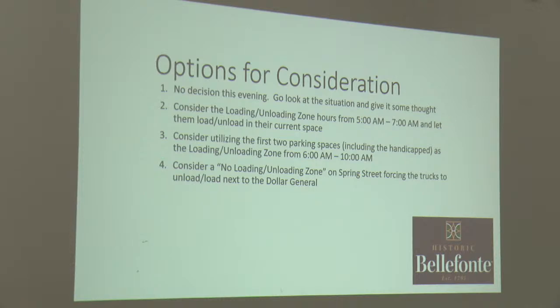And then the other option would be to consider a no loading, unloading zone on Spring Street, forcing the trucks to unload and load next to Dollar General. The problem that we see here is if they pull in next to Dollar General and park parallel with the building, they would be backing out into traffic, and I don't know whether that would be the wisest decision.